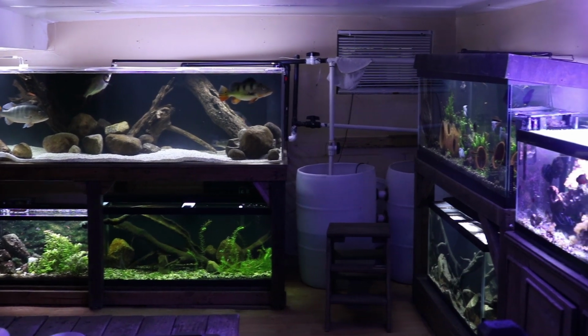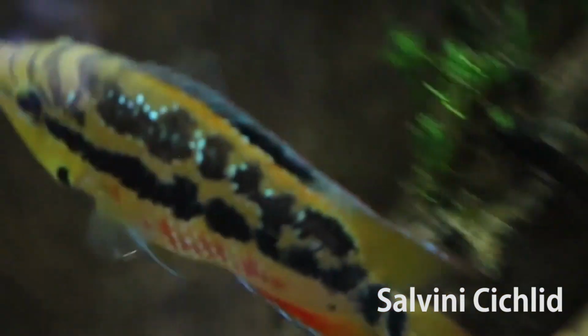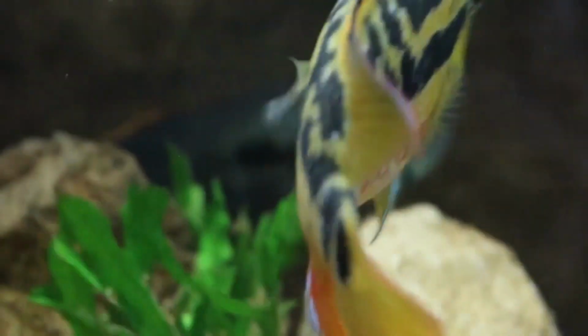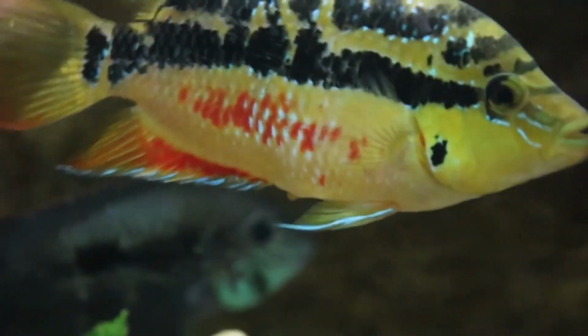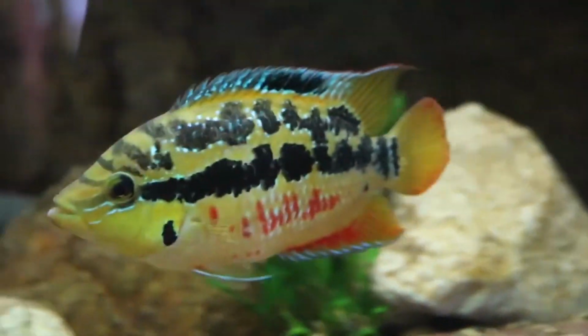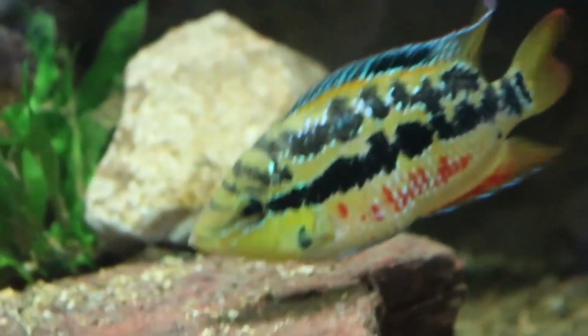Another cool breeding pair of cichlids for a smaller sized aquarium is the Sava Cichlid. Now this is actually the largest cichlid on this list, with males growing to about 8 inches. Females will stay between 4 to 5 inches, making them suitable for a 55-gallon aquarium. Now these fish display a beautiful yellow body with a nice mix of red, blue, and black on their body. Just overall some very nicely decorated fish.